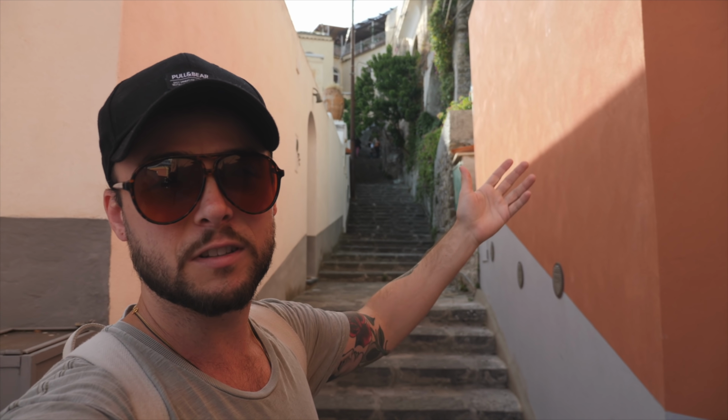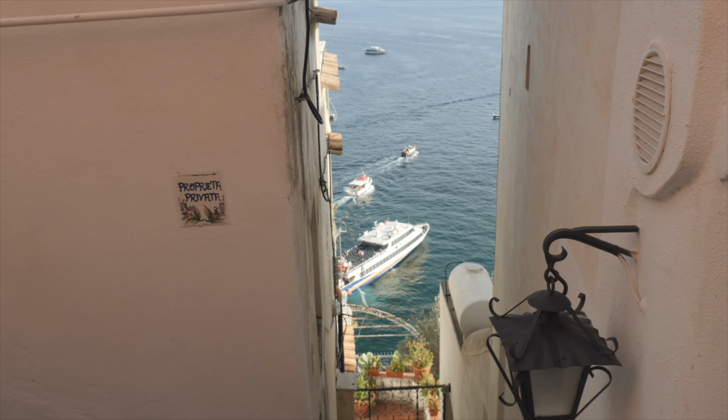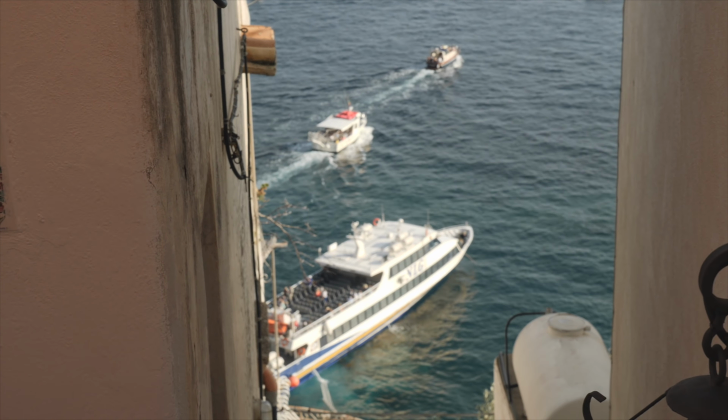So this is Positano. If you want to get away from the crowds and away from the really expensive things and prices, then come up to the hills and you can get all of these types of views up here in these narrow alleyways, if you can handle the hike. The color of that water.